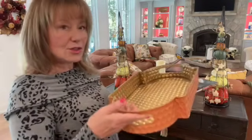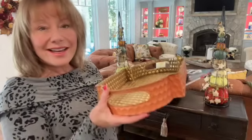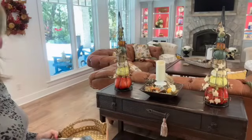And then I have a tray that's got a little bit of the orange in it. So I'm going to put that down there. So I got to go hunt and see what, I have no idea what I'm putting down there. This is the pathetic part.